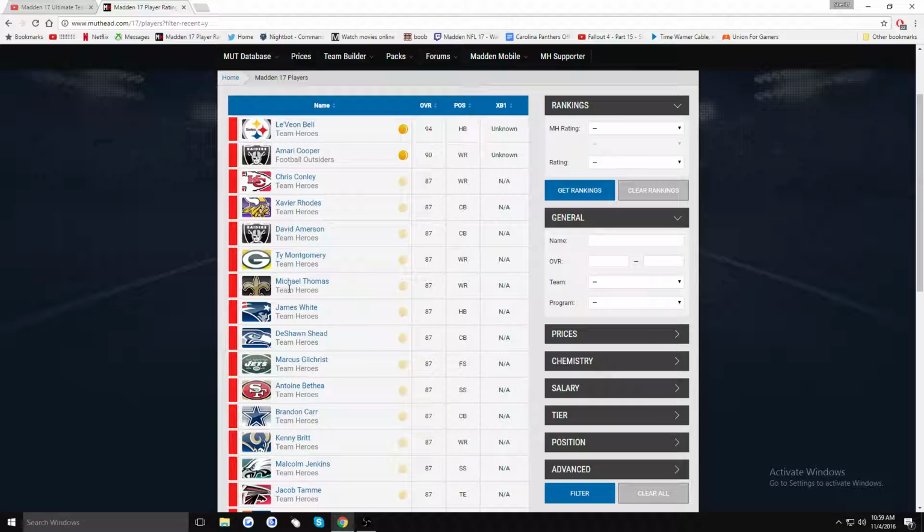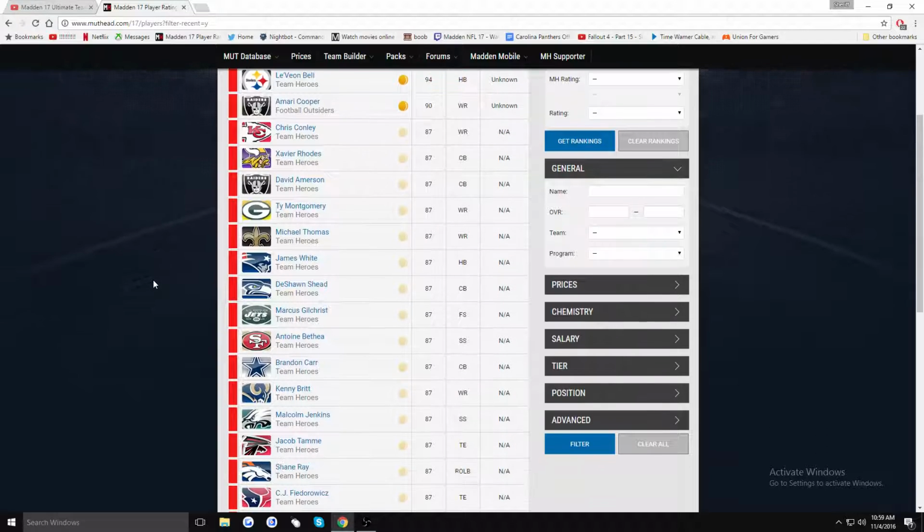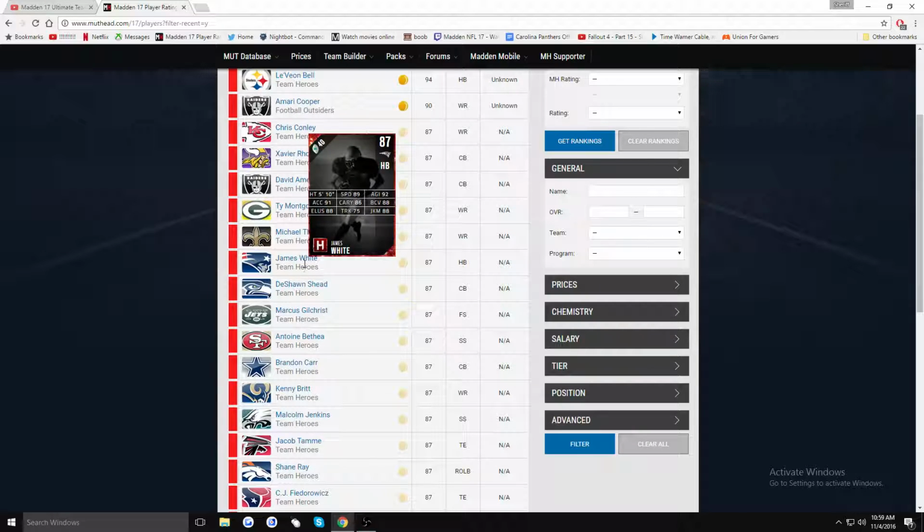And also the sets are now taking more. I think it takes more gold. I think it takes another row of gold now. Yeah, it takes 15 golds, and before it was only 10. So now they added 5 more golds, which kind of sucks.